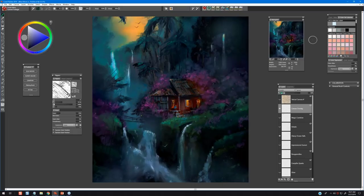Do I need to go darker in a certain area? Am I too dark in a certain area? Do I need to go lighter? It helps me to see my highlights and my darker values. So I oftentimes will keep it open.